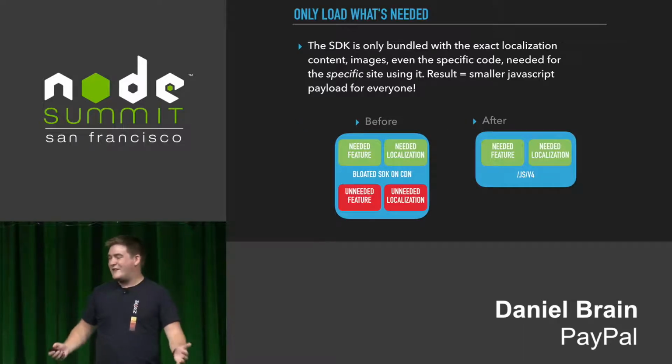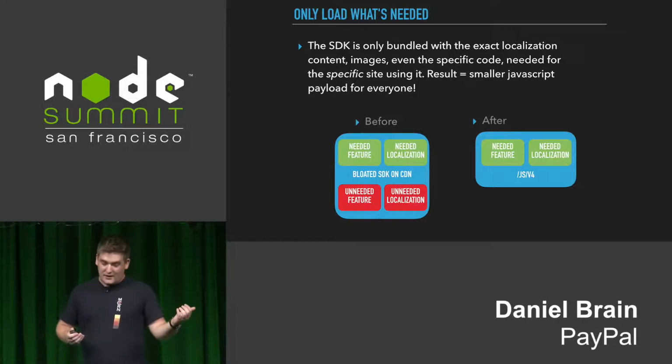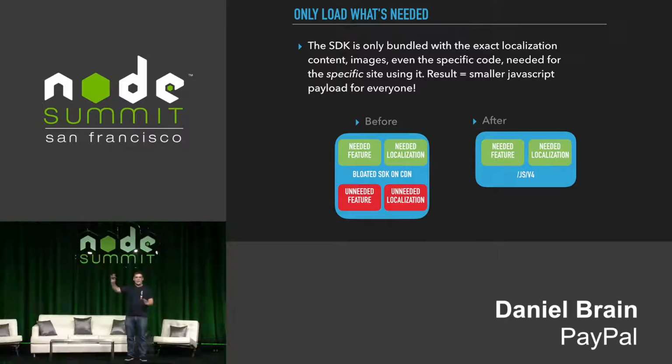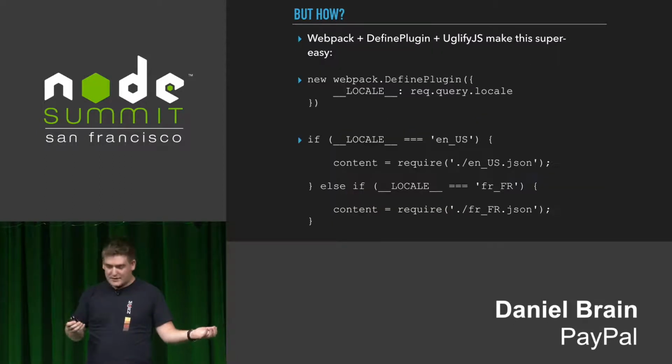But let's go into some specific use cases of how this ends up being useful and what we end up doing there. So first of all, we only take exactly what content is requested and bundled in the script. So if I'm a merchant who, say, only needs the buttons and I only need to show it for US buyers, we can essentially take all of that unneeded code and just throw it away for that particular client. And obviously, the result of that is a way smaller JavaScript bundle. But how do we actually do that? Well, it turns out Webpack makes this super simple.